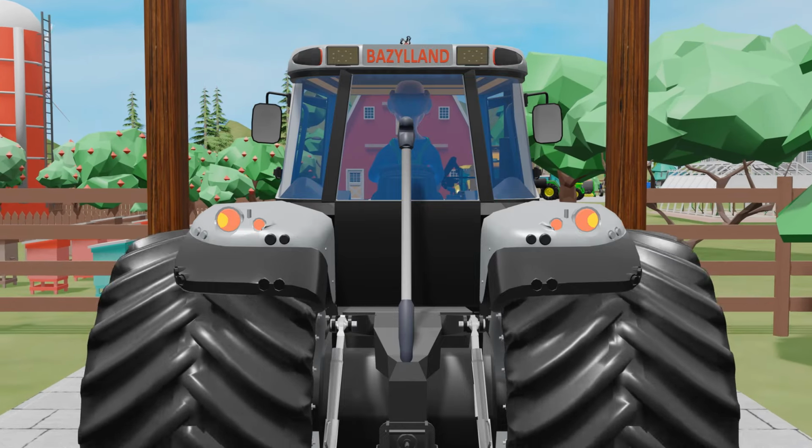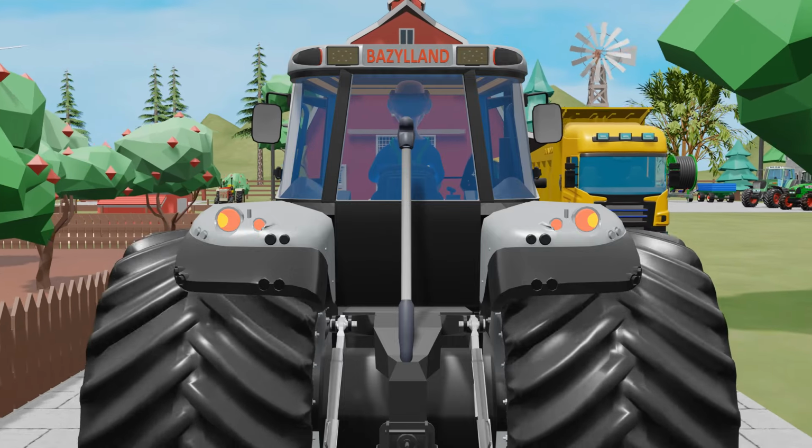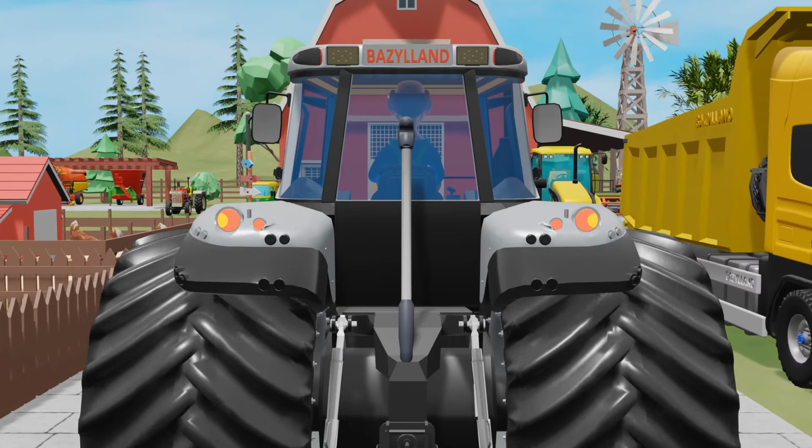Welcome to my farm. But what is it? This tractor is not colorful enough. It needs to be changed. See what vegetables and fruits we will use to give it color.